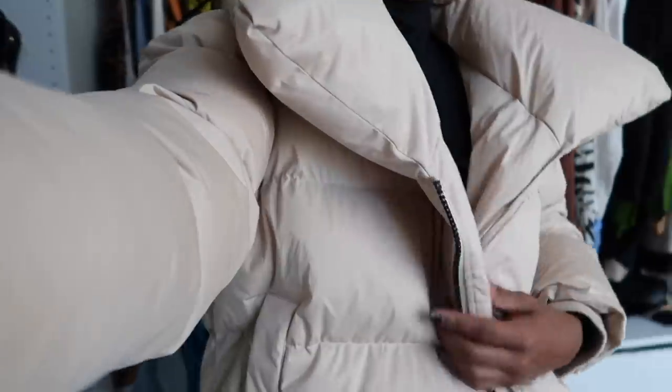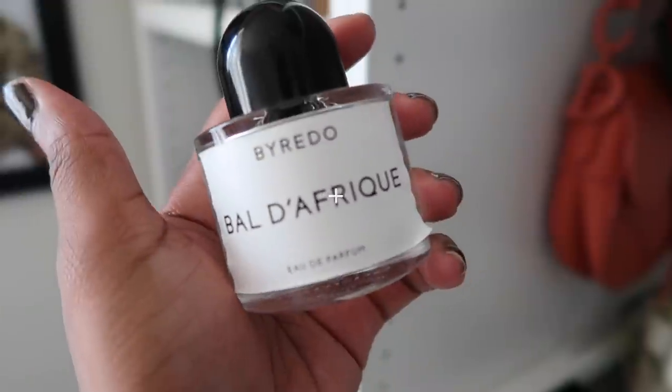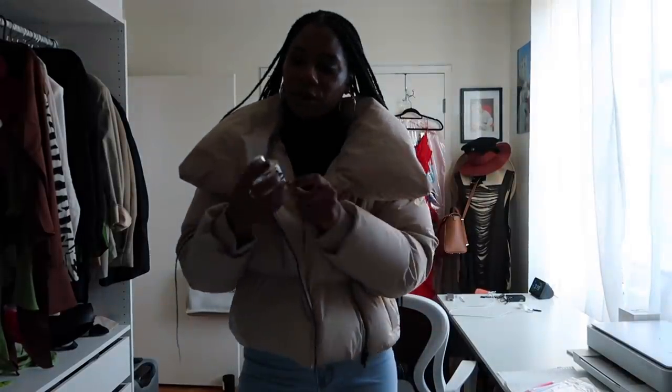All right guys, so I'm getting ready to head out to my dentist appointment and this is the look. I put back on the Lulus jeans. This is a really old top from, I can't even think of the brand anymore, and my Lulus jacket. Today's scent, let's do Bal d'Afrique. So I finally get to wear this coat, which will be great since I won't be in New York much longer and probably won't have a need for it.